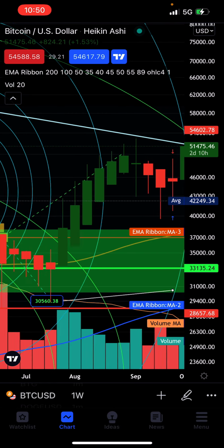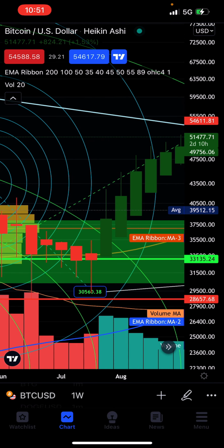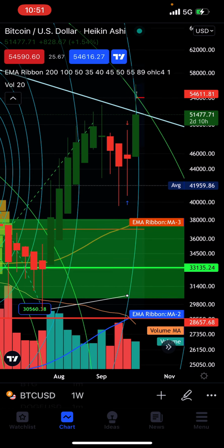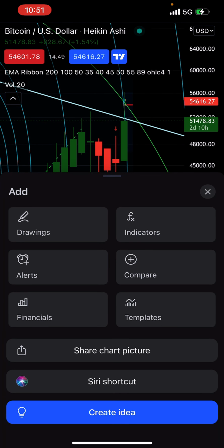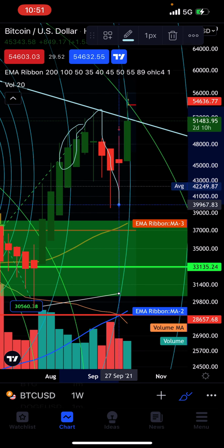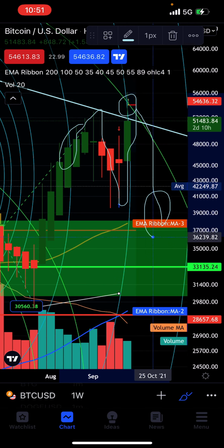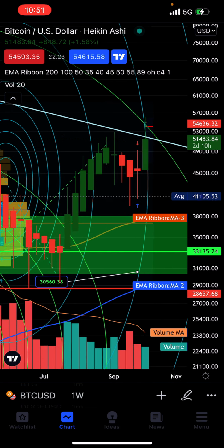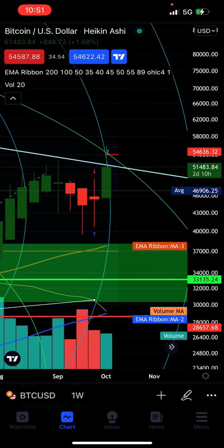All right. So every time we've hit this blue ring, we've got rejected, or we've come down after we've crossed the ring. You see that? Crossed the ring, came up, crashed. Now we're coming up again, about to cross the ring. We're going to crash again. Every time we hit that blue ring, we top out and then we come down. And it's going to happen again.